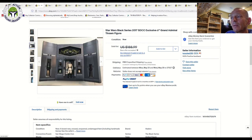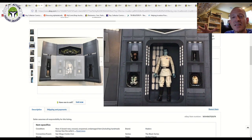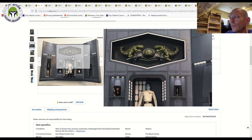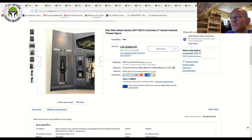It's just an epic box set that folds open, and it's got some of the pieces that Thrawn has collected. In the books he's kind of known for collecting artifacts and having a trophy room or an art room. And this is just an awesome box set. This one was listed for $188.99, best offer accepted, free shipping. But I really love this. It's easily one of my favorite Black Series items that's out there, and just an epic piece.